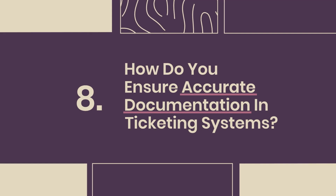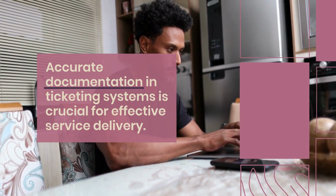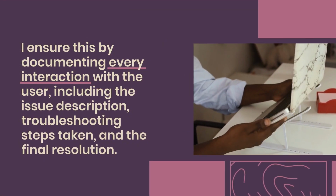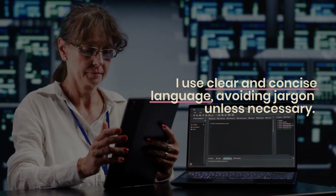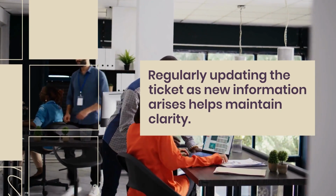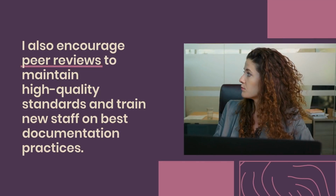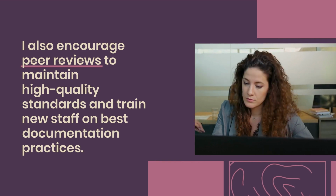8. How do you ensure accurate documentation in ticketing systems? Accurate documentation in ticketing systems is crucial for effective service delivery. I ensure this by documenting every interaction with the user, including the issue description, troubleshooting steps taken, and the final resolution. I use clear and concise language, avoiding jargon unless necessary. Regularly updating the ticket as new information arises helps maintain clarity. Additionally, I review and verify entries before closing tickets to ensure completeness. I also encourage peer reviews to maintain high-quality standards and train new staff on best documentation practices.